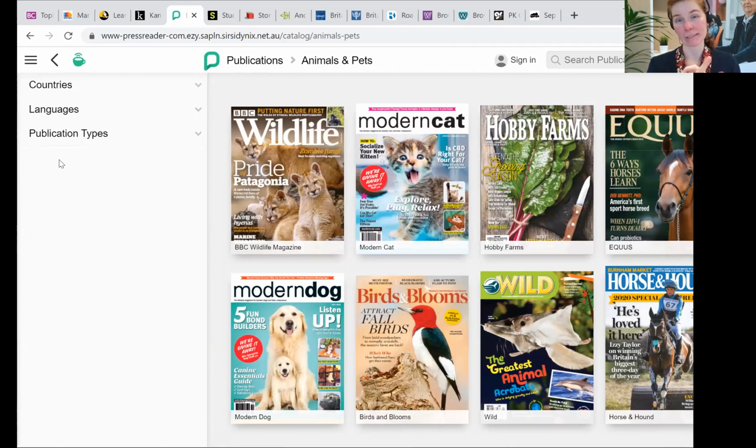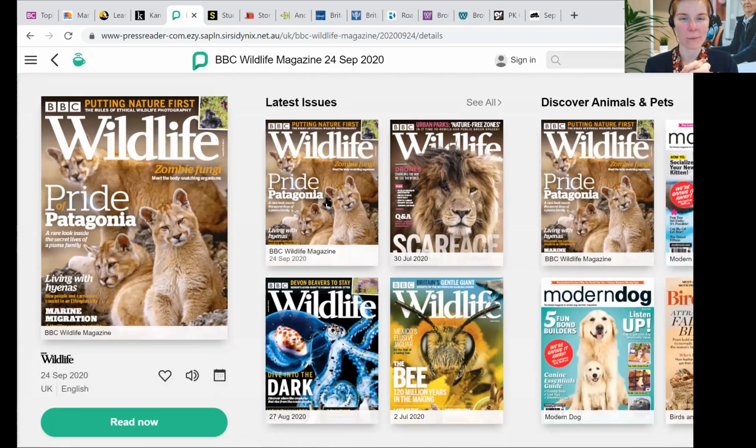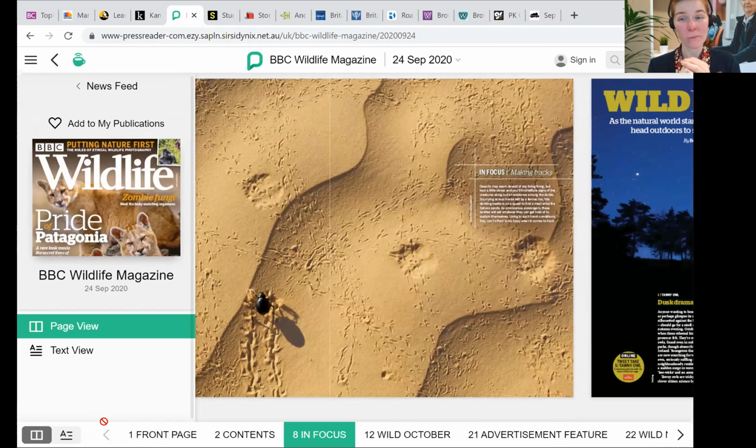here in the library. Something like, oh, look at all of them, so sweet. So Wildlife, for example, here, it comes up with old back issues as well as the current issue. So September, so it's a very recent publication, only about 6 days ago. You can click Read Now and just get started right away. So you can change the view, flip pages.